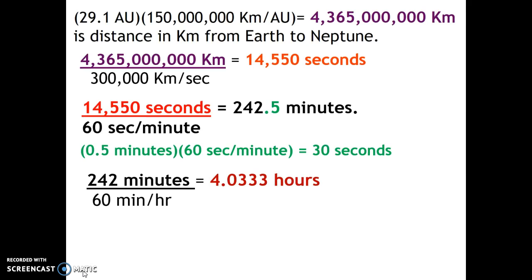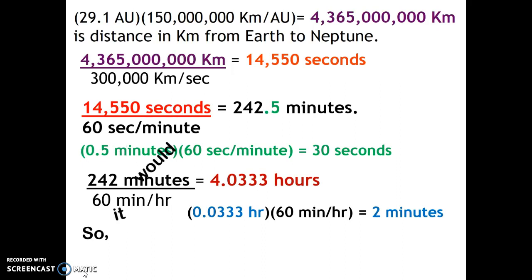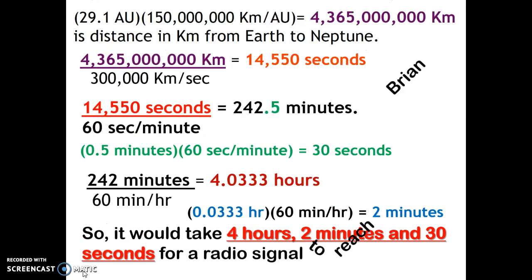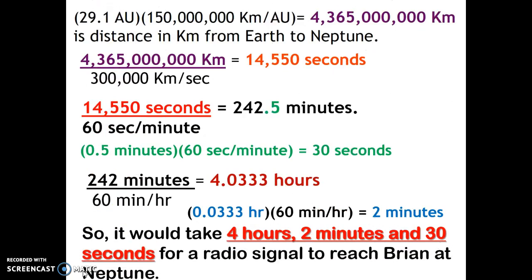0.0333 hours times 60 minutes per hour is exactly 2 minutes. That gives us exactly 2 minutes, 30 seconds. So 4 hours, 2 minutes, 30 seconds for a radio signal, or light for that matter, to reach us from Brian at Neptune.